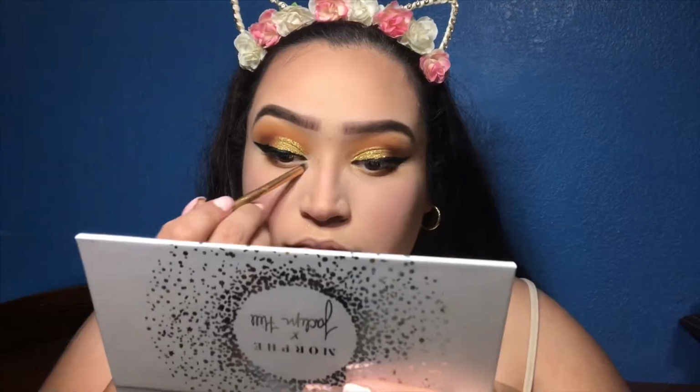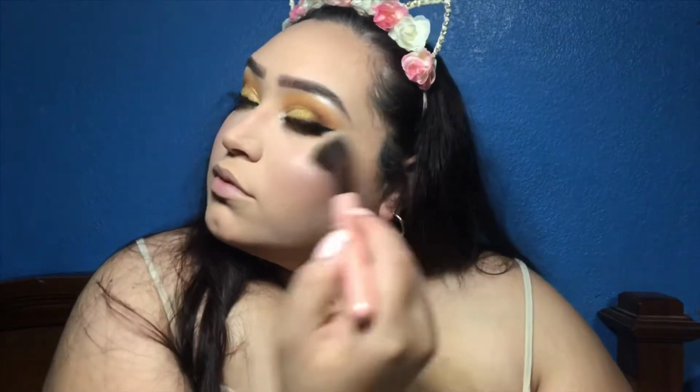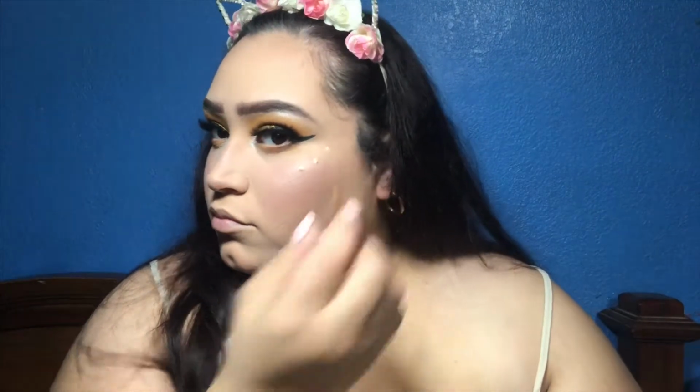The corner highlight and the eyebrow highlight, I'll be using the shade VIP. Lashes, I'll be using the Ardell Metal Volume 252. For highlight, I'll be using the Wet n Wild Blossom Glow. Seeing the Cover FX Glitter Drops in the shade Nova.